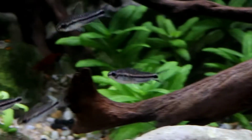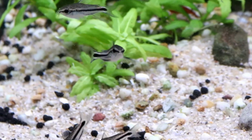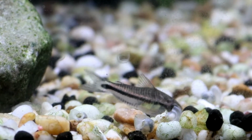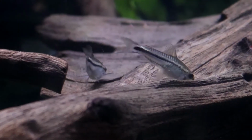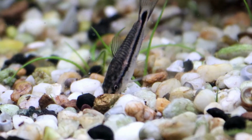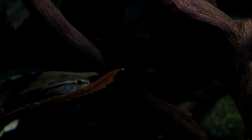Unlike other Corydoras who are strictly ground-dwelling, Pygmy cories actually really like exploring their tank, and they will travel across many levels from the substrate on the bottom all the way up the driftwood right up to the top. They will go anywhere they can in the tank in the search for food, and while they do spend a great deal of their time on the substrate, they also like to rest on plants or bits of driftwood, and seeing them perched up there is an adorable way of spotting them in your tank.